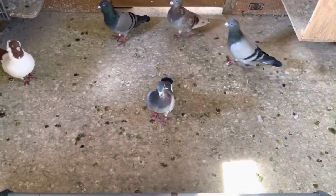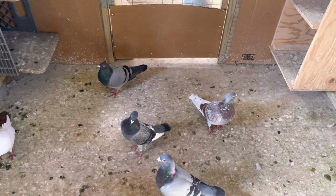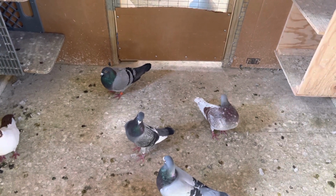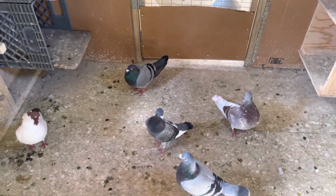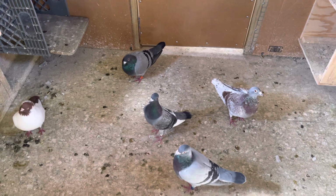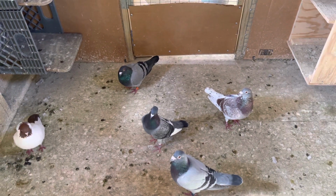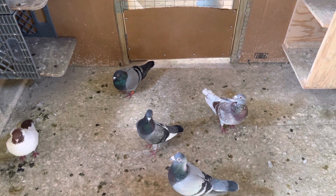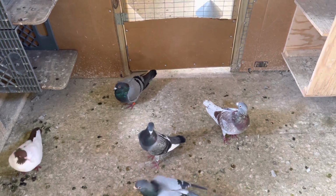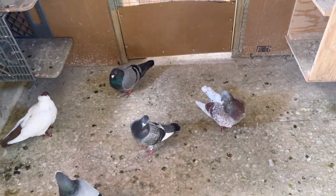That bird right there looks like a cock bird. That's the one I got from New York. I trapped that bird. It was flying around my loft about 3 months ago, early spring. It's got a band on it. I called the owner. He told me to keep it. It's from a very good loft up in New York. It flies with our club. So I kept the bird, it looks like a cock bird. I think I'm gonna breed them this year.